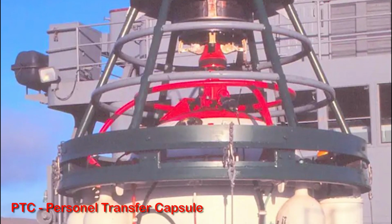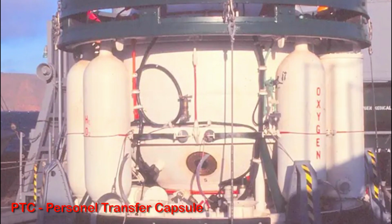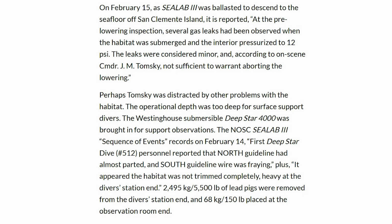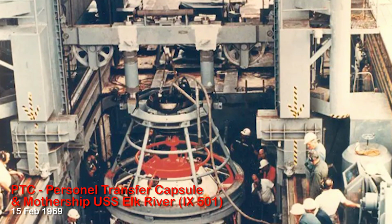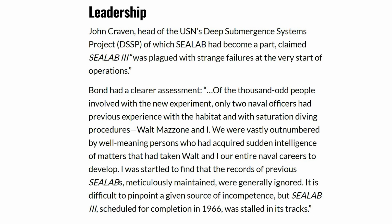In order to go down to the Sealab, they used the PTC, Personal Transfer Capsule. This was an interesting piece of machinery, built by the Northrop Company, the US defense contractor. To look at the diving, they used the Westinghouse Deep Star 400 submarine to observe from a distance what was really happening. So on that fateful day, 15th February 1969, the Personal Transfer Capsule, as you can see, was dangled from the ship, and the divers were told to go down to the Sealab.